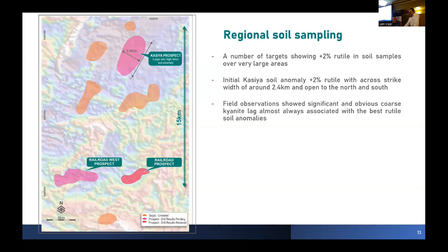What we found then was, numerous, I guess, very high grade rutile soil anomalies. For context, if you're not that familiar with rutile, probably anything over 1% would be considered high grade. Sierra Rutile's reserve is 1.4%. We have areas in these deposits between 2 and 3% near surface. The overall grade is about 1%, but it's huge tonnage. But there are some higher grades of 2-3% near surface.